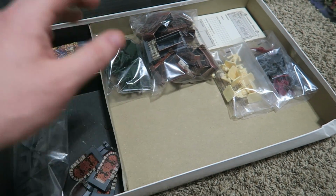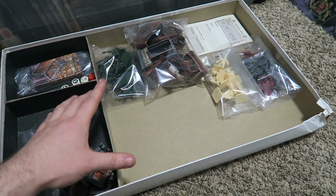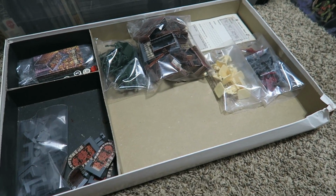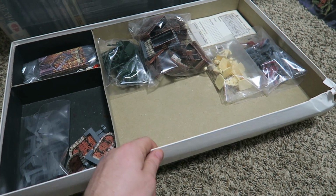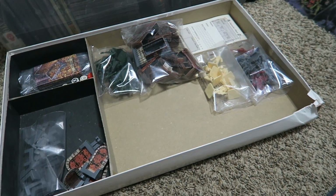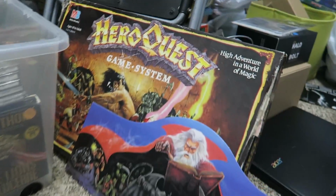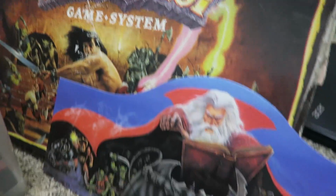sitting in the closet. So because this is completely complete, I can ask on Amazon between $200 and $250. If I were selling it on eBay, I'd only be able to ask between $150 and $180. So that's the difference with selling on eBay and Amazon. Pretty sweet. This was the Hero Quest game system.